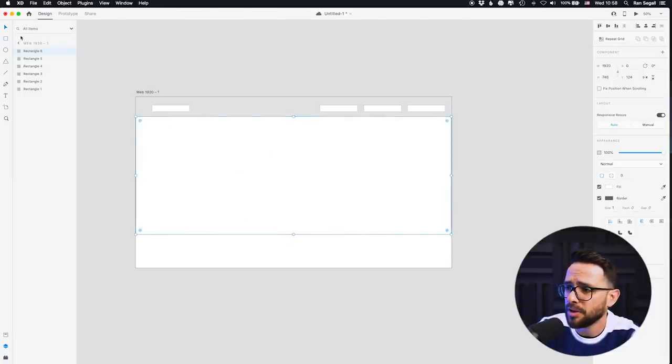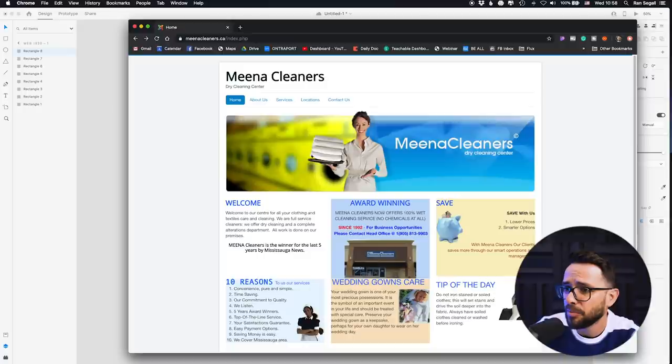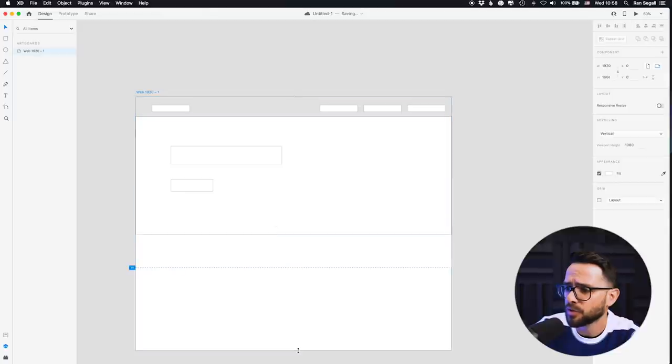So we can put an image here, and we're going to put some kind of value proposition. I haven't decided what it is yet, and I do want to add a call to action button, and then put a better image that's still going to show dry cleaning, but that we can use here. So, let's see what else we have here.